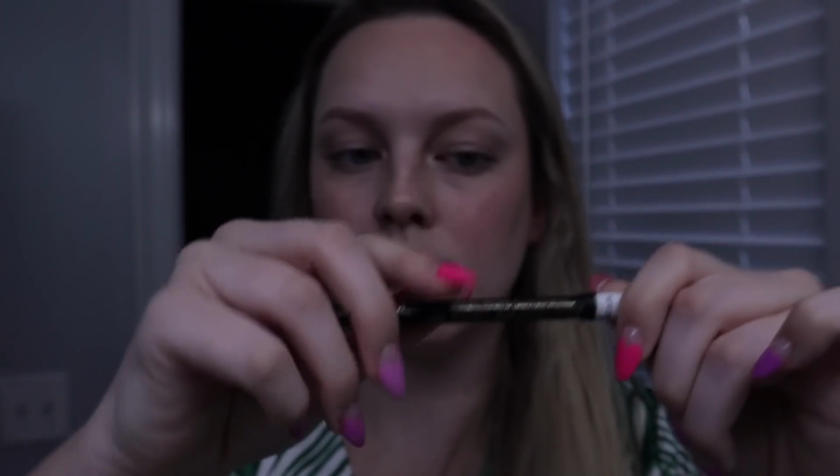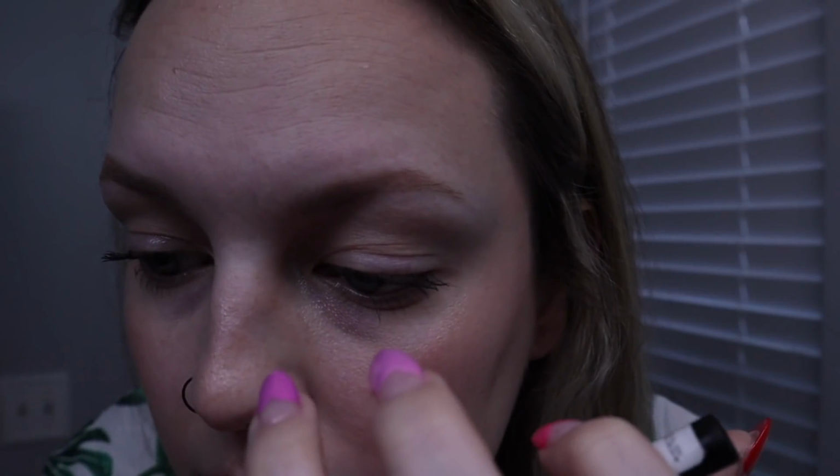Eyebrows on fleek. This is LA Girl Perfect Precision Lip Liner in the color Sugar and Spice. It is the one and only lip liner I have ever owned. It's the one I'm wearing in literally anything you've ever seen. If I'm wearing lip liner in that video, it is this lip liner. I love this color.